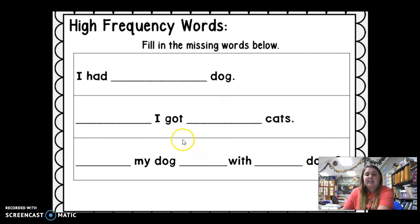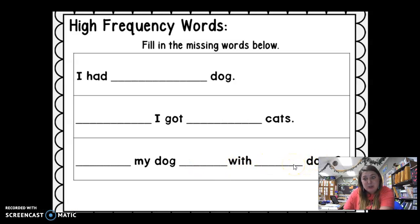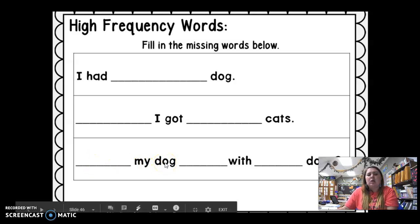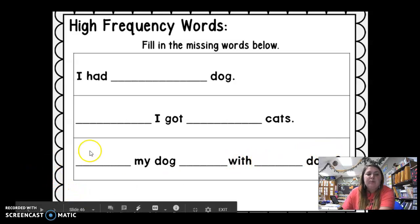Blank, my dog, blank, with blank dogs. There's three blanks. That makes it really hard. Okay, let's see. Could, live, and we're going to use the other. Could my dog live with three dogs? That would work. Could my dog live with three dogs?